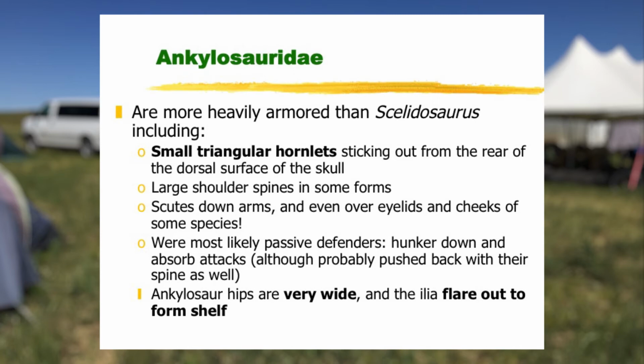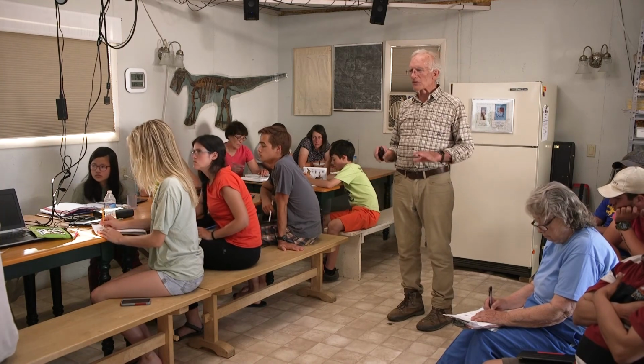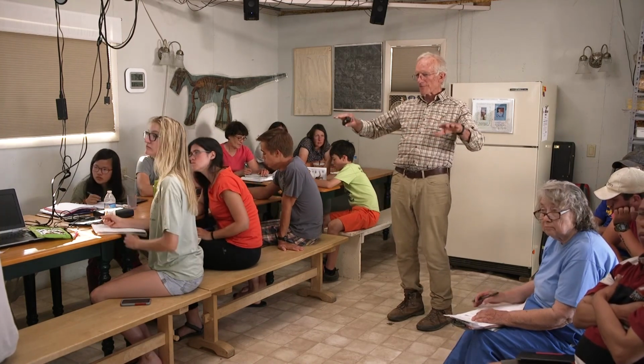They have small triangular hornlets sticking out the rear of the dorsal surface of the skull. So if you were to take on the skull of this animal, you might have trouble swallowing it because of these small horns on the back of the skull. Large shoulder spines in some forms, scutes down the arms, even over the eyelids and cheeks in some species. They probably were not active defenders, but they probably were passive, like an armadillo, that they would hunker down and absorb the attacks. The hips on ankylosaurs are very wide. The ilia actually flare out on top and form a shelf.